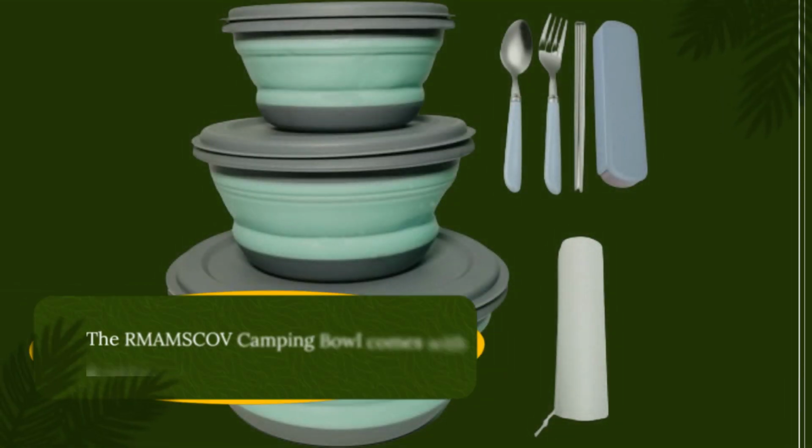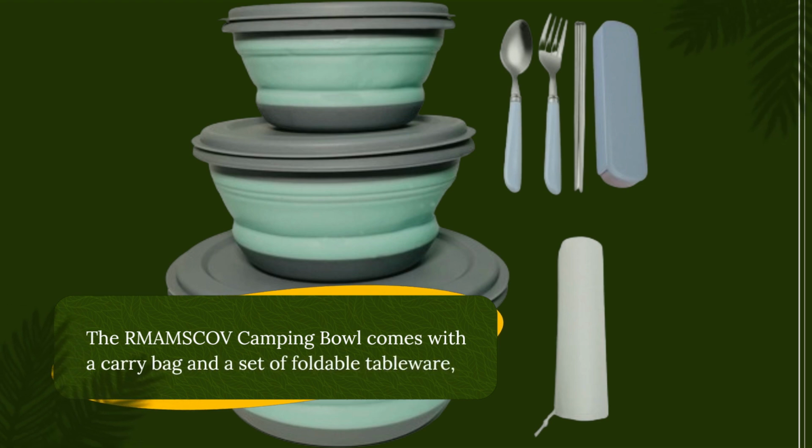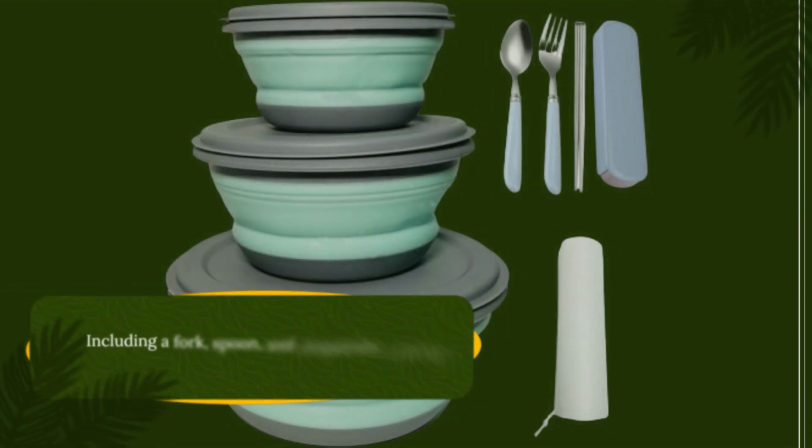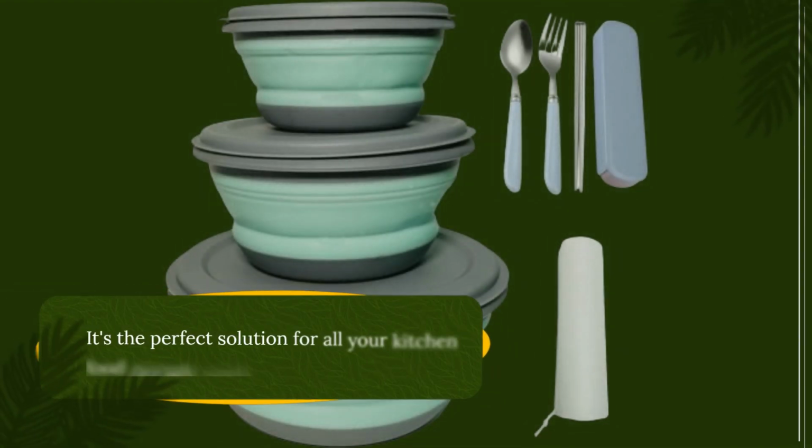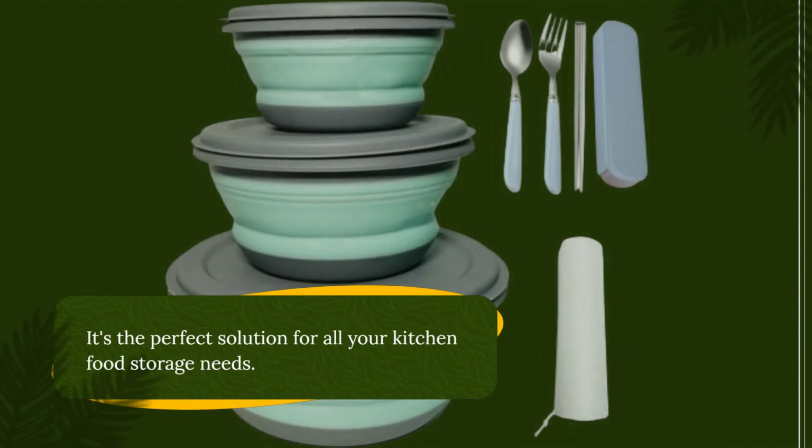The RMAMSCOV camping bowl comes with a carry bag and a set of foldable tableware, including a fork, spoon, and chopsticks, making it convenient for storage and transportation. It's the perfect solution for all your kitchen food storage needs.